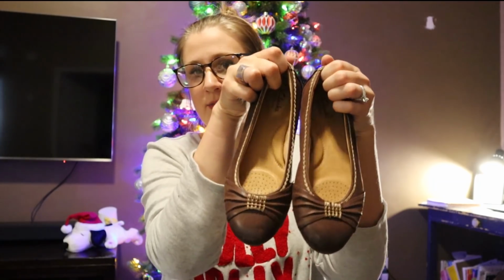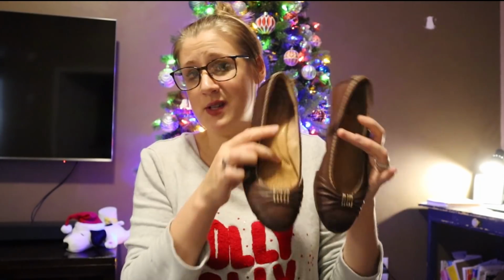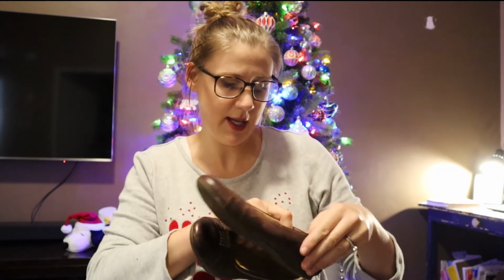They're just like little flats, rounded toe. There's a little bit of scuffing to the toe. I'll disclose that. It hasn't stopped me yet. And they do have a style number inside here. They are leather, and when you look that up, it's going to give you the actual name as well, which is very useful because people do look for specific styles of Clarks. So I went ahead and grabbed them, and these are a size 7.